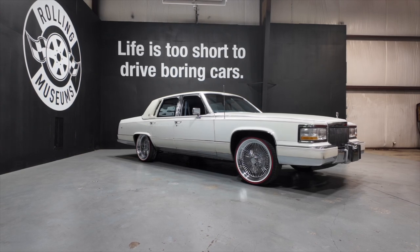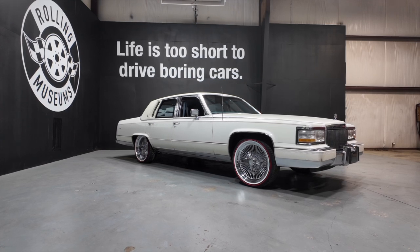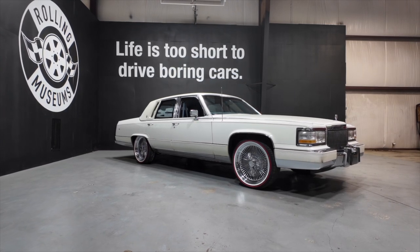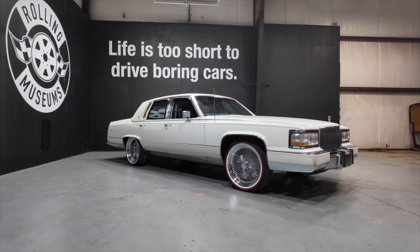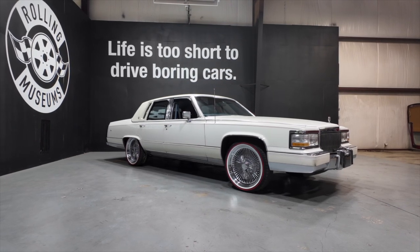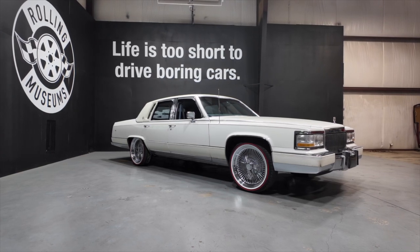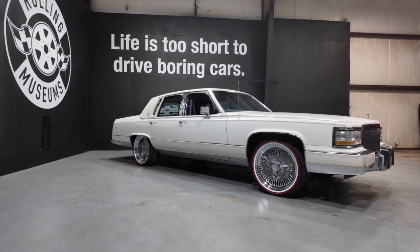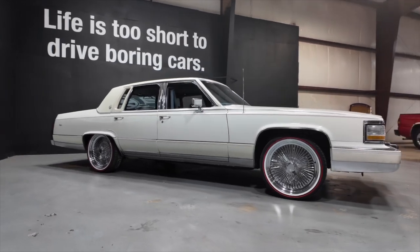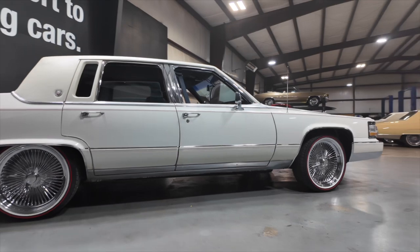1990 Cadillac Brougham. She has a set of 20-inch spokes and vogues, and she can be purchased with or without the wheels. She has the stock 305 cubic inch 5-liter V8, backed by a 4-speed automatic. Frame and floor pans are solid. Interior is nice and clean. Paint, in my opinion, is a solid 7. Lower doors are solid. Let's check her out.